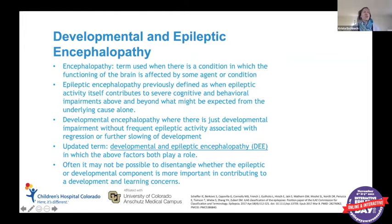The term epileptic encephalopathy is when the epileptic activity itself contributes to severe cognitive and behavioral impairments above and beyond what might be expected from the underlying cause alone. That used to be a term talked about with certain epilepsy syndromes. More recently, it's been redefined as developmental and epileptic encephalopathy, like I mentioned. The developmental component is that there's a change in development or developmental impairment, without frequent epileptic activity, associated with regression or further slowing of development. The updated term includes both of these ideas, in which both of the above factors play a role.